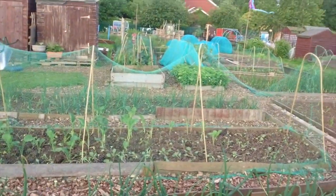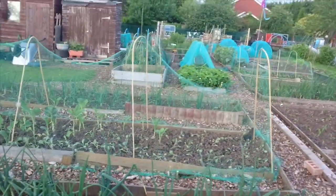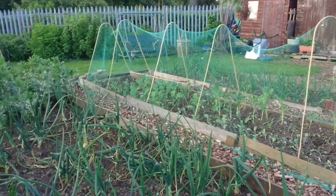So guys, do you remember I said about the netting? Be really careful with it. See, that's not my plot, but I'm going to have to rescue it. And this is why you have to be really careful with the netting. The ground dwelling birds, like that, looks like a blackbird, they hop around all day eating worms, slugs, snails, and they're great for the garden, but they're not the cleverest things in the world. I don't want to stress it out too much.